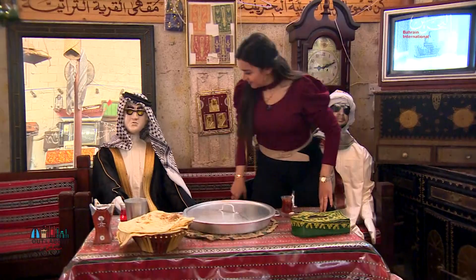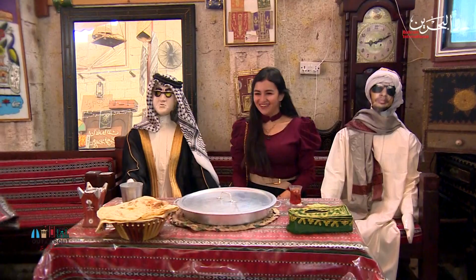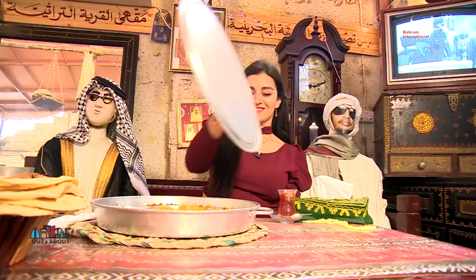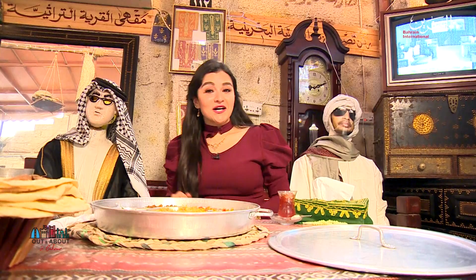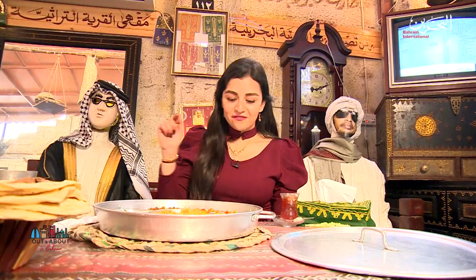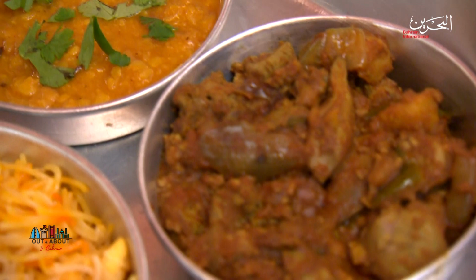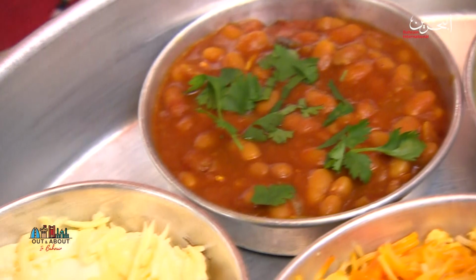Hello. Hello. Whoa. What do we have here? So what are we having for breakfast here? Let me introduce you some traditional Bahraini dishes. The first one is shakshuka, which is basically an omelette with tomatoes. And this is chicken with a special traditional Bahraini sauce. And this is chicken liver and also some lentils, beans, and a cheese omelette.